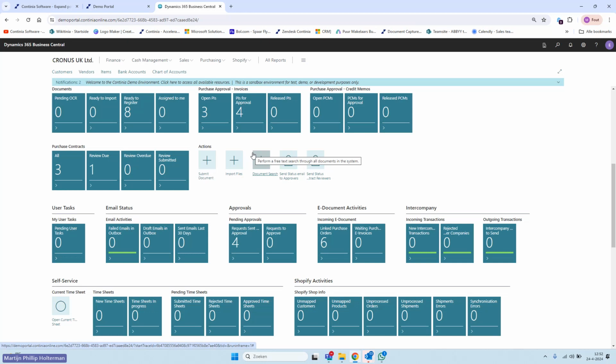We have several approval flows that we can use. One is very simple. It's basically an approver and a limit. Let's say I work at your company. I can approve up to €1,000. If the invoice is below €1,000, I'll be the only approver. If it exceeds €1,000, then it will first go to me and then to the person who is set up as my manager.